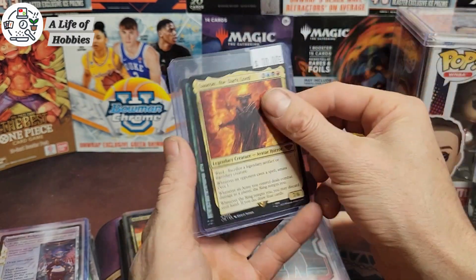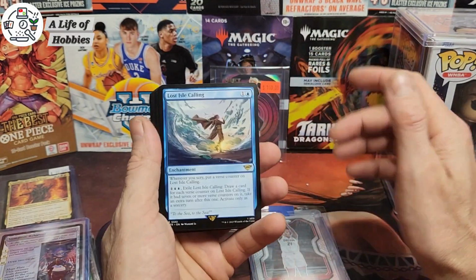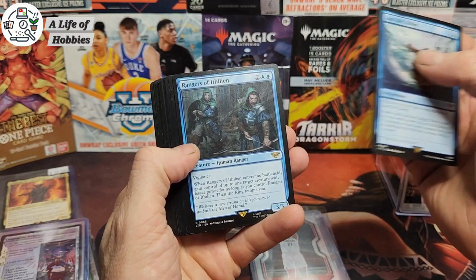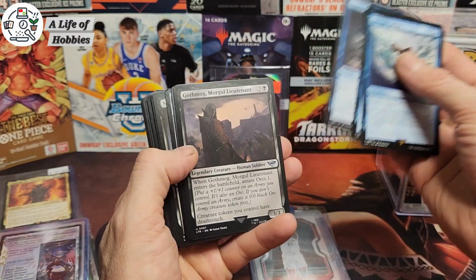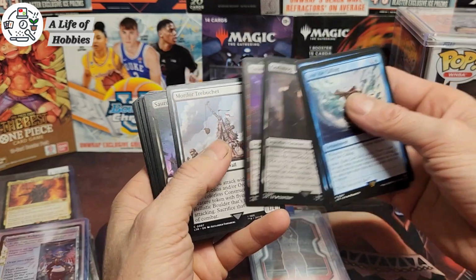So these are Lord of the Rings. Like I said, this envelope, this pouch, this brown pack was all Lord of the Rings stuff. So we got Lost Isle Calling, Rangers of Ithilien, Stern Scolding. There's rares, mythics, and uncommons in here. Gothmog.